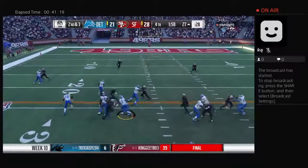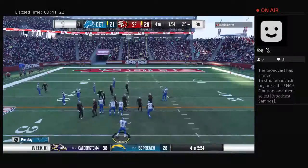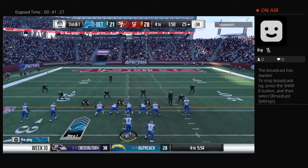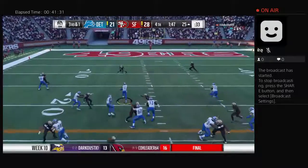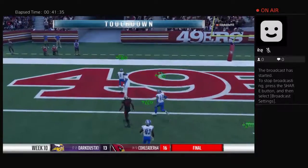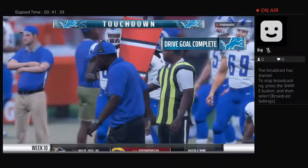They'll run it now out of the gun. They got 2 of the 3 they needed there. It leaves them with 3rd and just a yard. Stafford barking out signals and trying to get his guys set quickly. On 3rd down, it's Coleman. He'll have a 1st down inside the 10. And he takes this one in for a Lions touchdown.